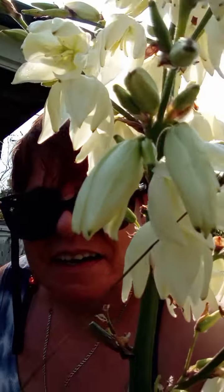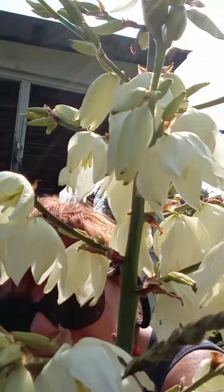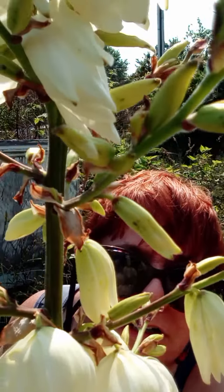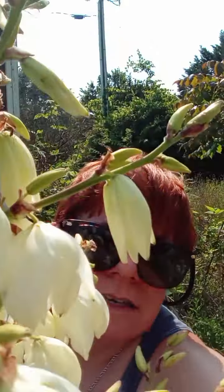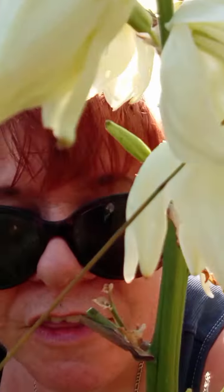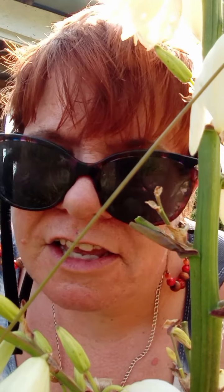Hey, you guys, look what I found out here in this vacant field. It's a vacant lot. It's a freaking beautiful yucca. Like, it's gorgeous. And did you guys know that these flowers are edible? All of them. The flowers are edible. They taste kind of like an artichoke, but I think they have more of a consistency of an onion without the onion flavor.